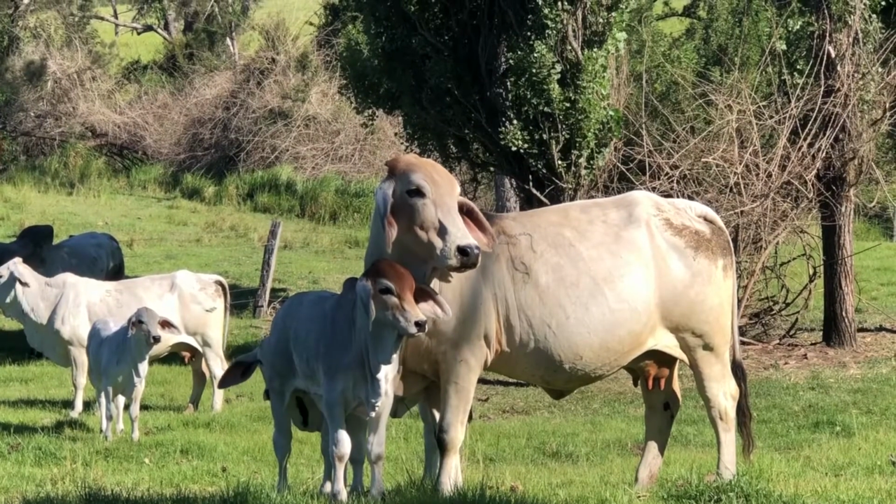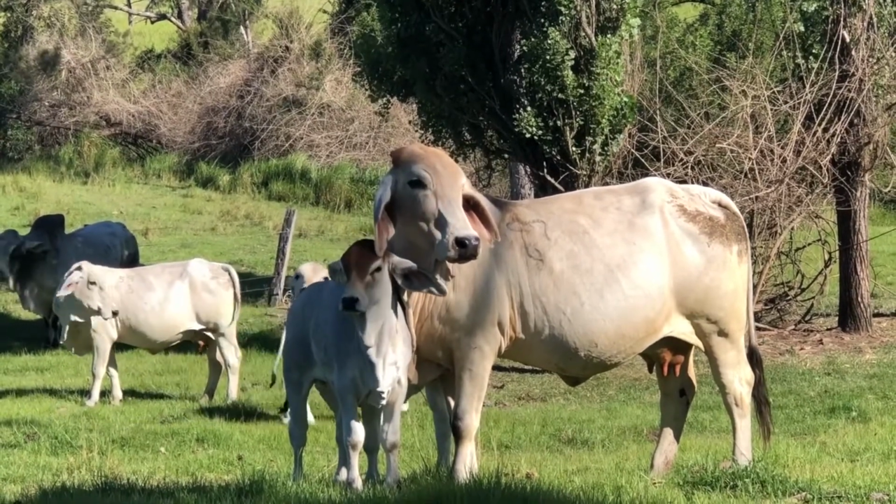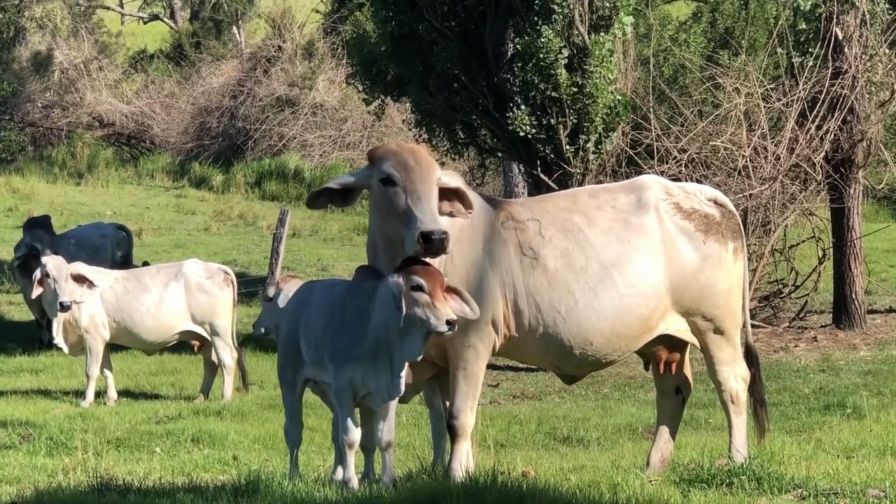So I started with mineral blocks and then progressed primarily to loose lick now. And then with the range of products, we use a lot of phosphorus lick in our green season, and then we've got the option of using protein licks through our dry season.